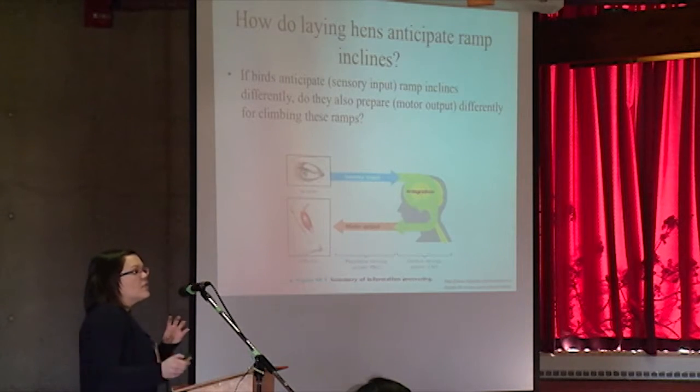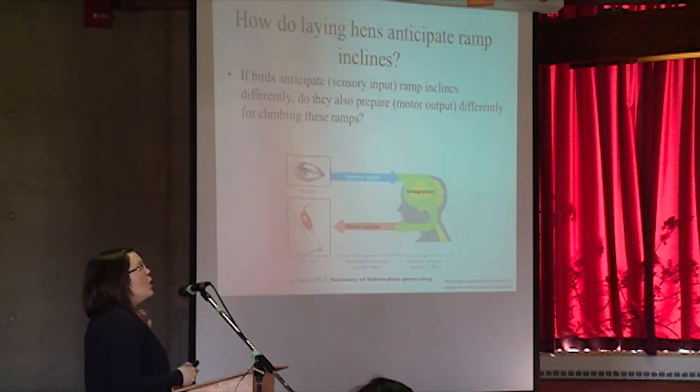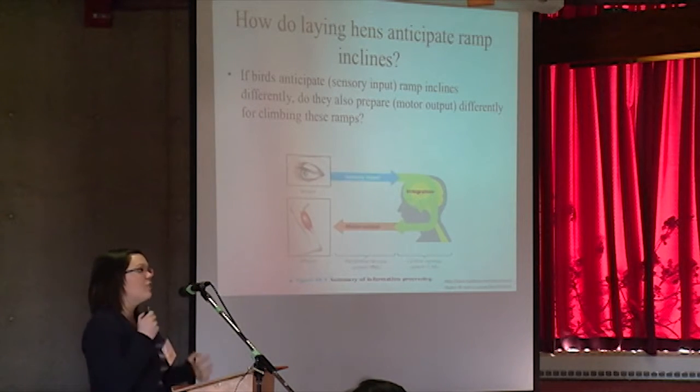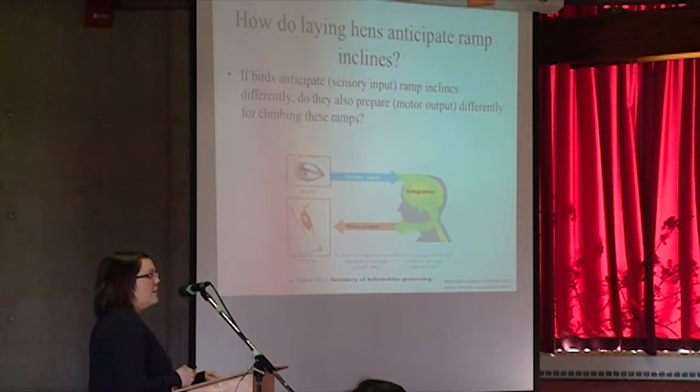And so if the birds are using different styles of locomotion on these different ramp inclines, we wanted to know, how do these laying hens anticipate ramp inclines? If the birds anticipate them differently, do they also prepare differently in the transitions to climbing? So we use our visual sense of looking for a sensory input, and then we have brain integration and a motor output from the muscles in our hind limbs.